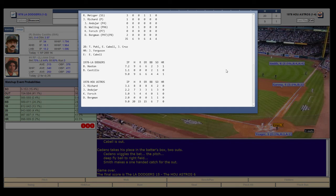Dave Bergman, you're the ace of this staff right now. 2 innings for the position players, no hits, no runs, 1 walk, and he struck out Ron Say, who is being humiliated in the clubhouse right now by all the other players.